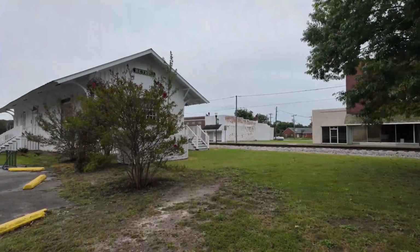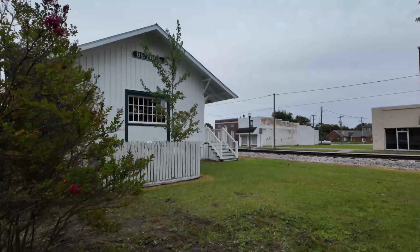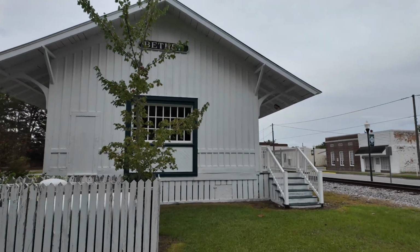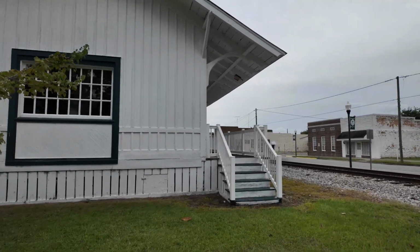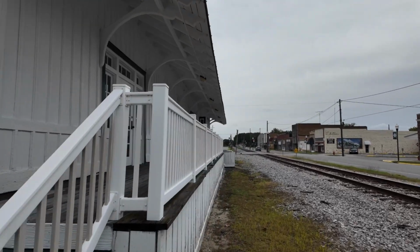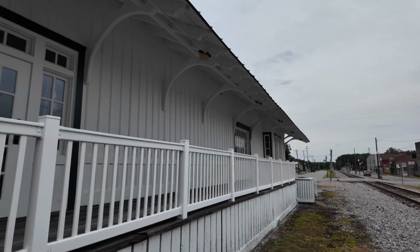All right, let's look at this. Yeah, this railroad kind of spurred this town on when they built it through here, and I think it was one of the first little railroads in this area, and a lot of people from other towns had to come over here to catch a train. So I imagine lots and lots of people came here and walked up those steps and sat there waiting for the train to come so they could travel to wherever they were going.